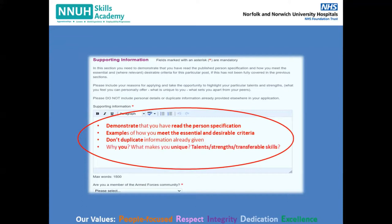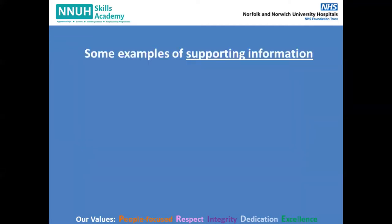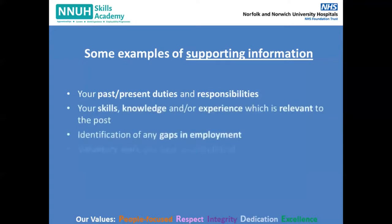What makes you unique? Talents, strengths, transferable skills, and essentially, like we said before, why you? So we usually do this through the form of supporting information. And I'm going to give you now some examples of supporting information.